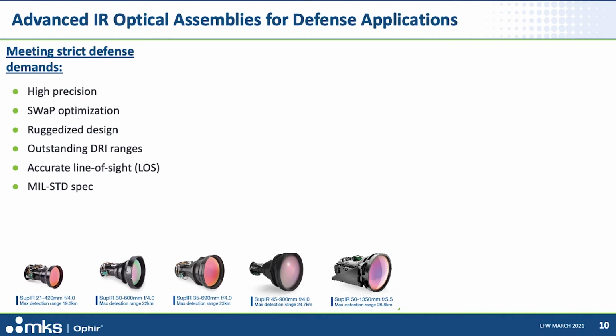And the infrared optical solutions should basically meet the challenging defense requirements, and this includes high precision SWaP optimization. Just to remind you, SWaP is the requirement for low size, weight, and power, ruggedized design, outstanding detection, recognition, and identification ranges, accurate line of sight, and also a military standard spec, especially requirements to meet the harsh environmental conditions.